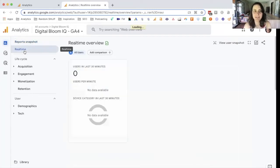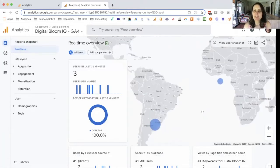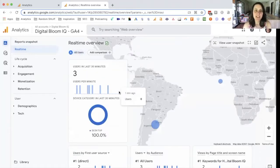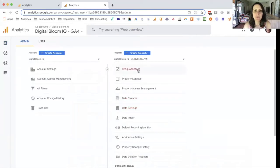It's completely different. This is the real-time reporting. We've got some nice maps. There's my own visit. There's someone in Africa too. So I invite you to just click around.